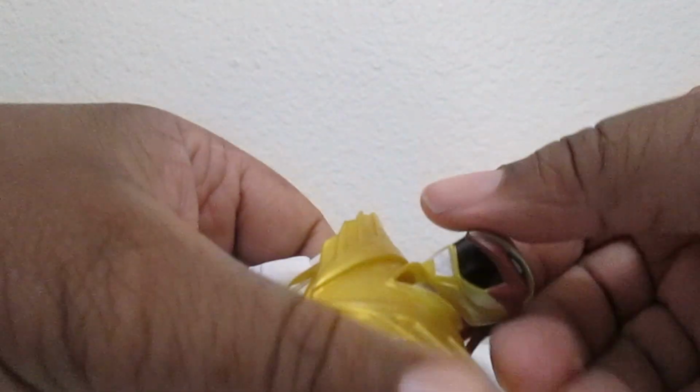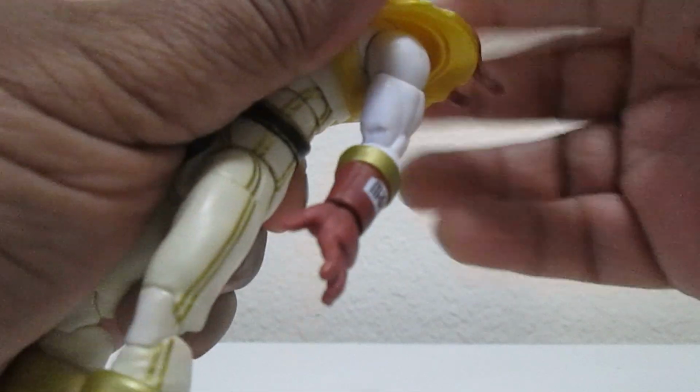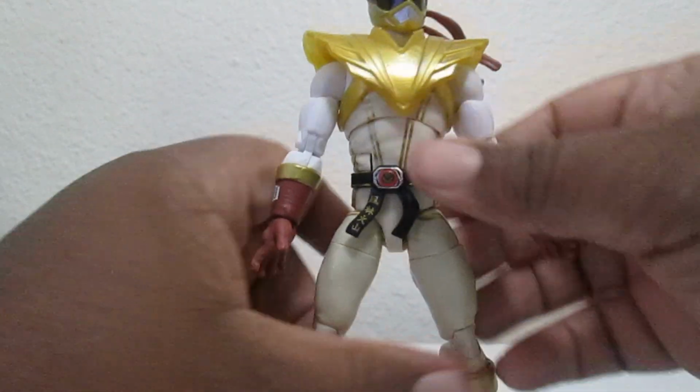When you do the head over here, you can spin the head. You don't want to spin too much though. Oh, there you go. So you gotta spin it from that way. So this is our Ryu. Here he is.